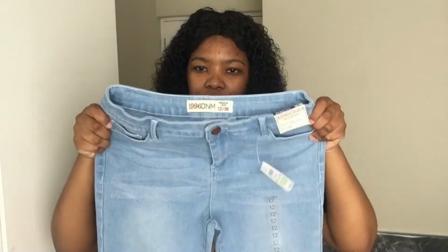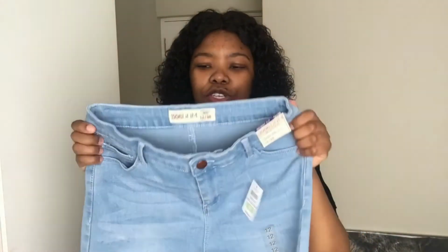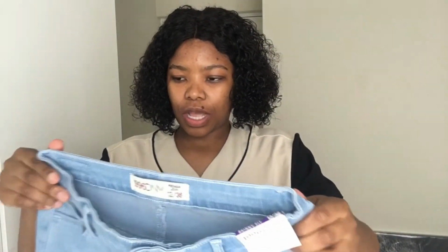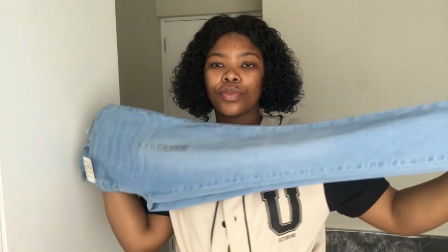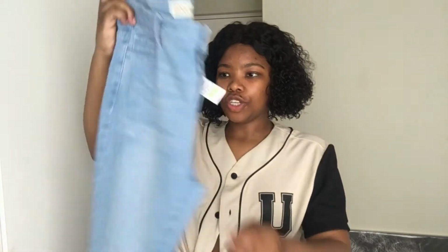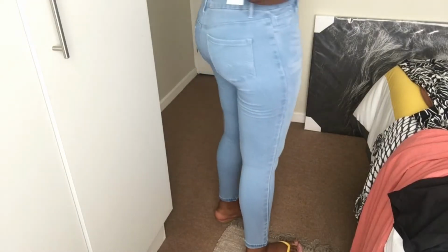Is this jean. Oh, I love this blue jean, guys. I think like jeggings or so because it stretches out. And I got these from Pick and Pay Clothing. They were 250 each. I actually like them. Let me just try this on.